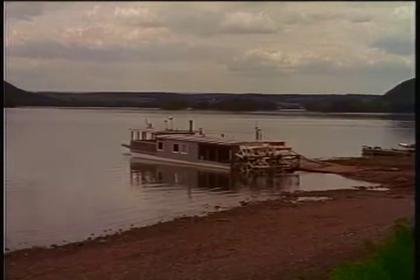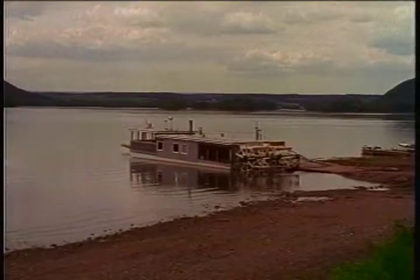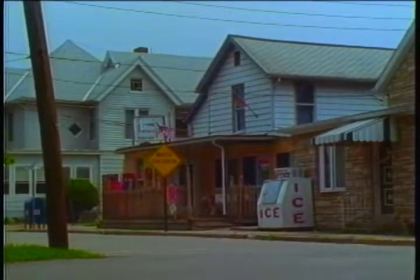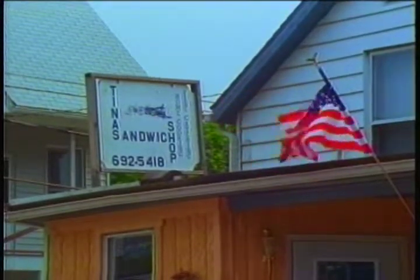The Falcon is at rest after another day of service. Near the landing on the Millersburg side is Tina's sandwich shop. Tina Fetter is a board member and has her special memories of the ferry.